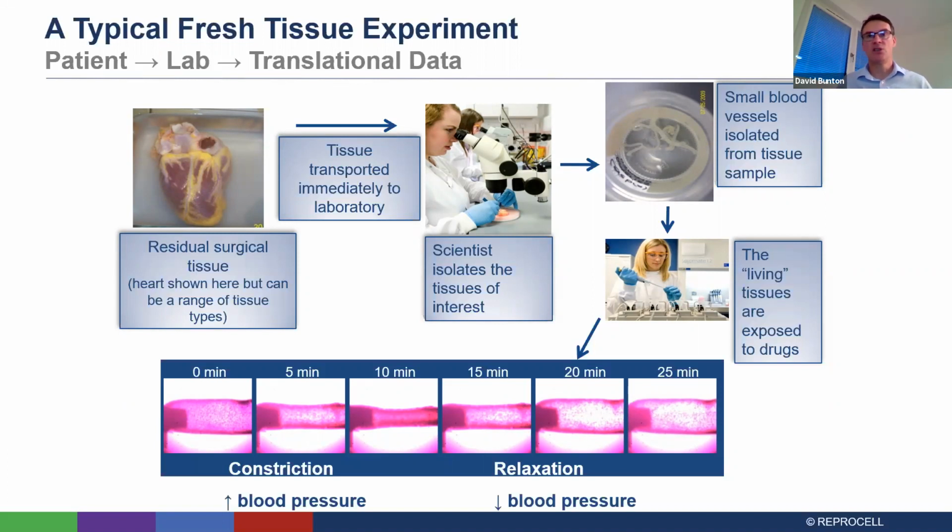Again, of course, there are limitations. It's not an in vivo model. It is an in vitro, ex vivo perhaps model. So you don't have circulation. You don't have those other factors that would be present in a whole animal model, for example. But you can recapitulate many of the responses that you would see at tissue or organ level.